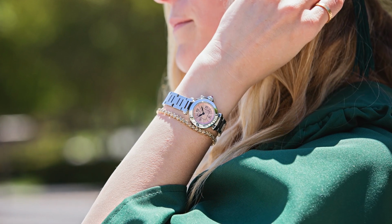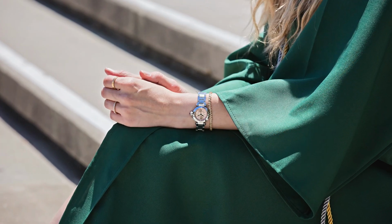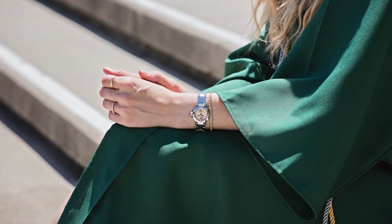I've actually never seen the pink cabochon. You see this with the pink dial? Love that. Really fun. Price point under 5K. So again, one of those pieces that gets to initiate a luxury watch collection, something they'll never forget. But it doesn't end at Cartier for the ladies either.